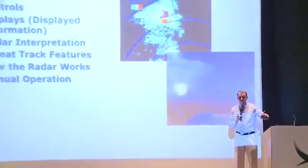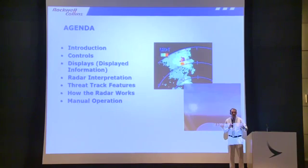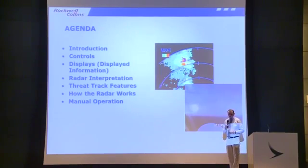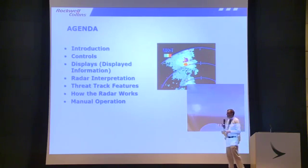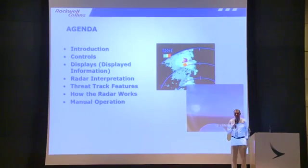So that's my background. This is kind of what I thought we would go through today. I'll give you an introduction, a kind of a history of the radar, where it's been, where we are today, and where it's going in the future. Then we'll talk about controls, the basic controls on the radar. And for you guys from Dragonair who fly the A320s, I know you have this radar on your A320s. The control head will be different, but the control functions will be the same. And then we'll talk about displayed information. And then most importantly, we'll talk about radar interpretation, how to interpret the radar in various situations.